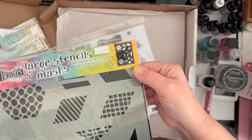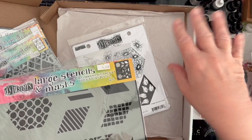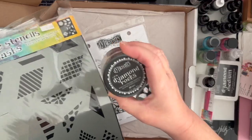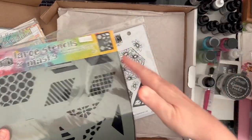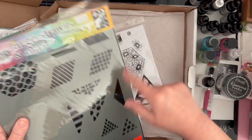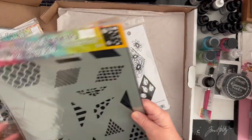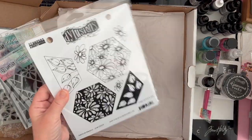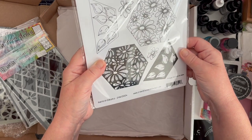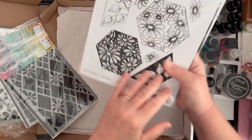Yeah, it might not look like much to you here, but if you've seen Diane Reevely's projects where she works with the diamond rocks and her stamps and stencils, you would see she has made some really fabulous journal covers and they just look like ceramic tiles. It looks really nice, so I thought I would give that a try. So the stamp set I'm trying is the Quilts of Daisies. I limited myself to one set of stamps.